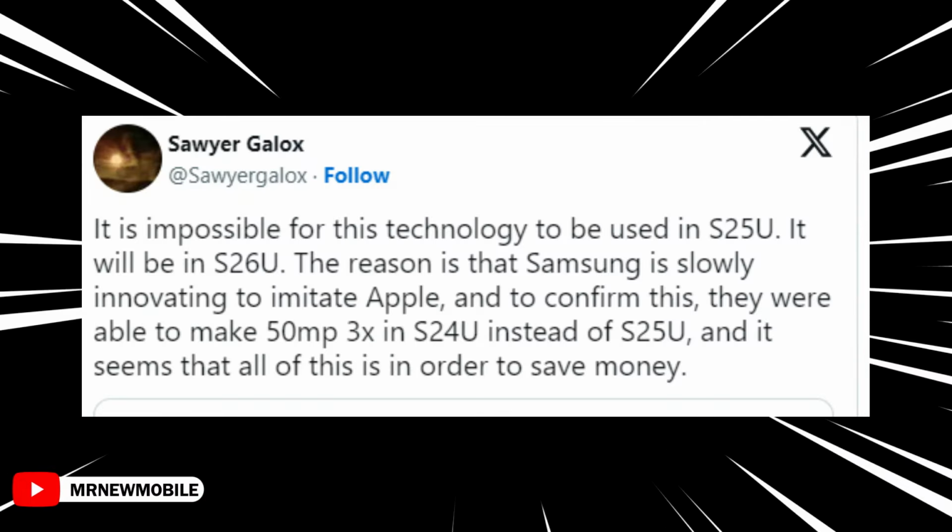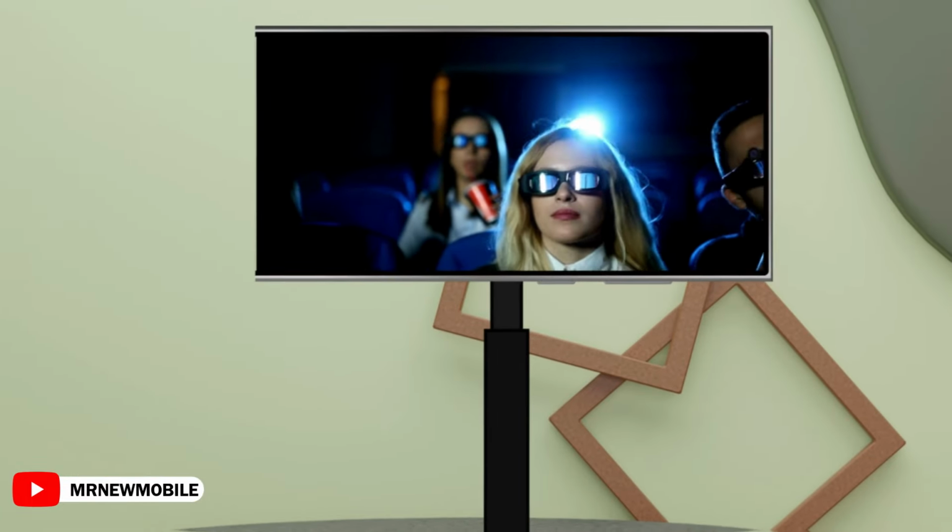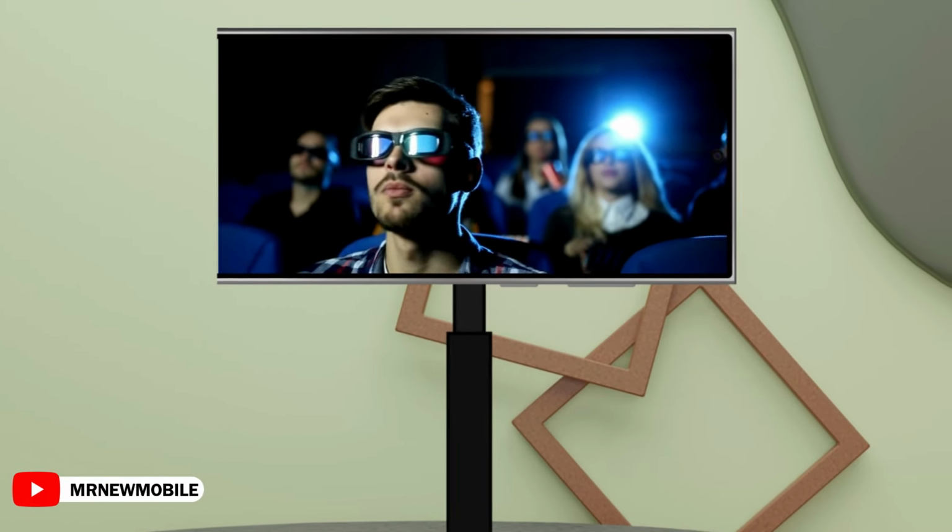However, another tipster named Sawyer Galax contradicted these claims, suggesting that the technology isn't ready yet and only the Samsung Galaxy S26 Ultra may feature it, which is speculated to launch in early 2026.